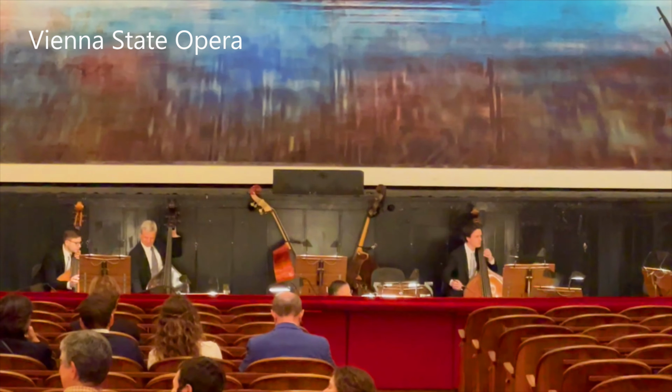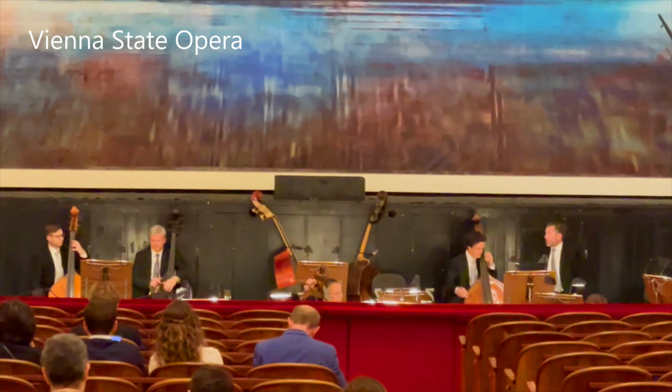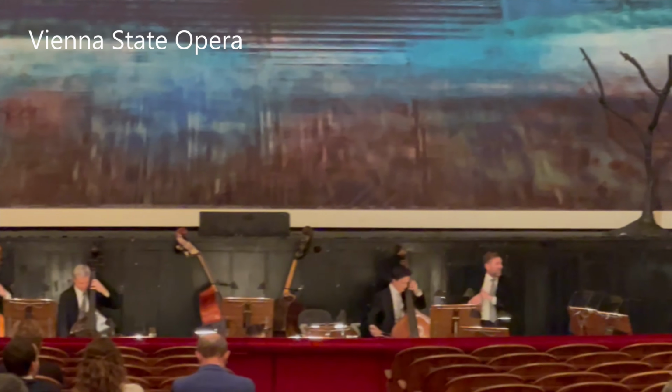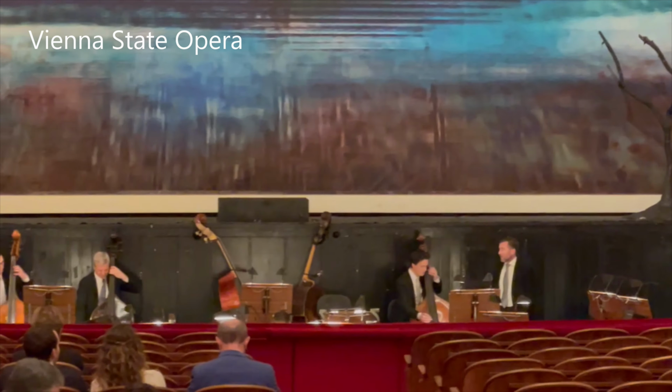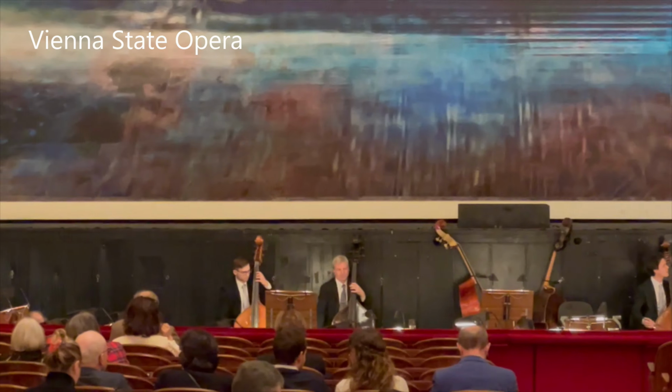It seems they are tuning up at the moment. No filming allowed during the show, so we are brushing up on the plot of Rigoletto beforehand. The opera is in Italian, just like the original, so we'll be watching with English subtitles on the screen.